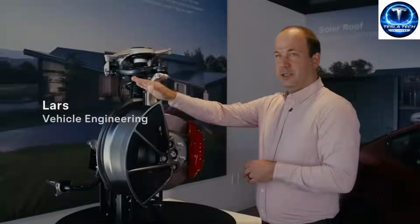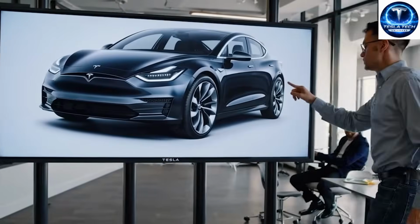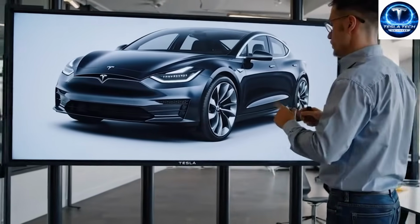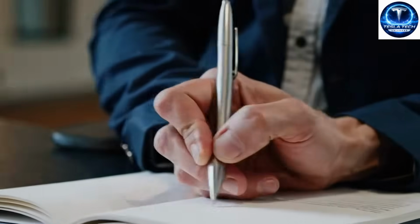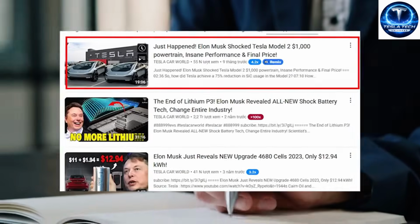The Model 2 embodies a minimalist design philosophy, featuring essential components such as basic audio systems and cloth seats, which aim to reduce production costs. These deliberate design choices are anticipated to facilitate a final price point below $15,000.